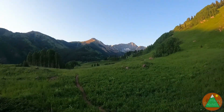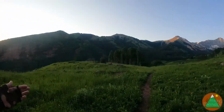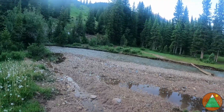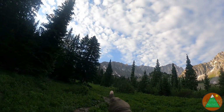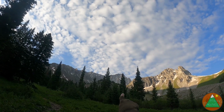Eventually we're gonna meet up with Capitol Creek somewhere down here. Down in this low point is where the creek's running. Well, here's Capitol Creek. There's our ridge up there that we're going to be going up.